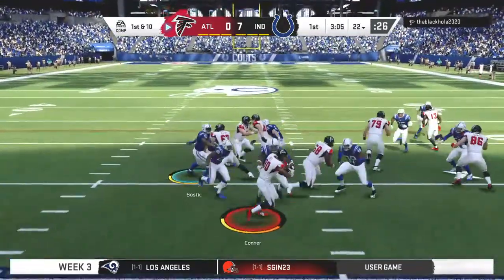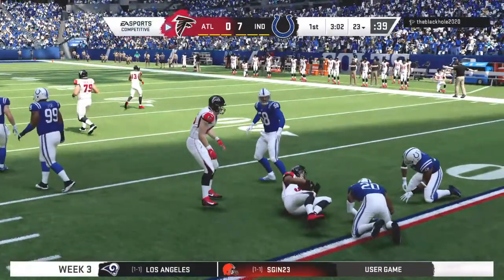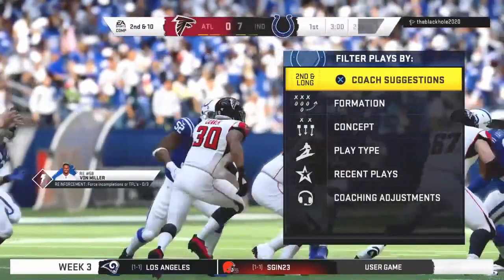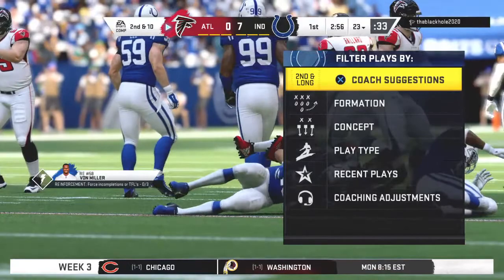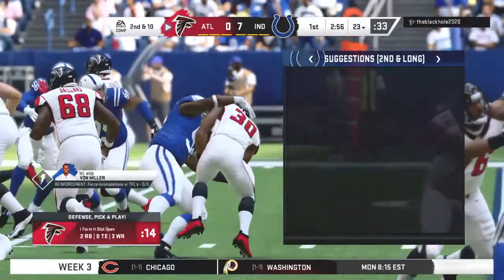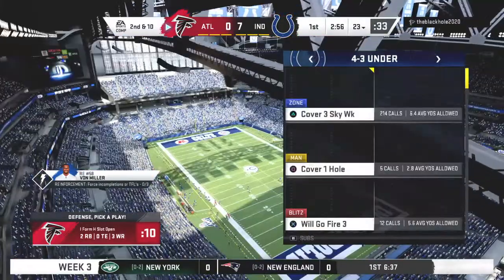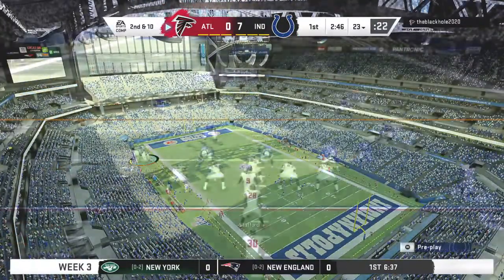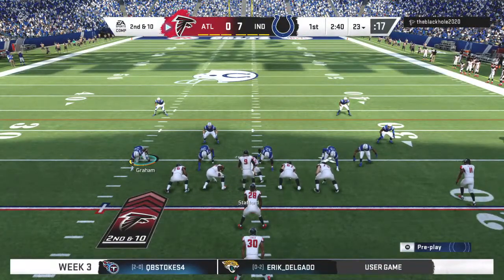This is a guy who made a Pro Bowl in his second season, James Conner. Looking for a seam, but finding none. He'll get back to the line of scrimmage, and that's it. Tackle made that time by Brandon Graham. Second and 10 at the 23-yard line. Officially nothing on that last run. They'll try again, second and 10.